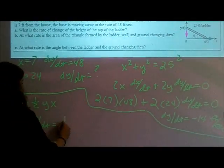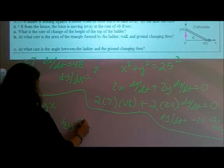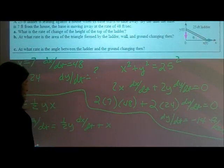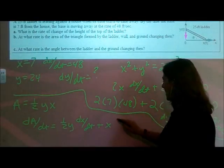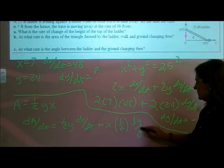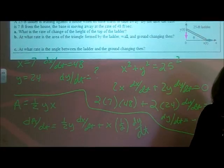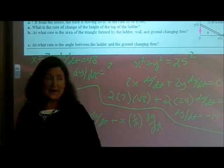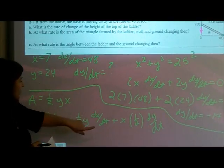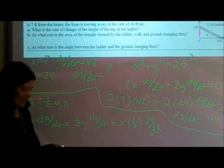So it's the first, 1/2 y, times the derivative of the second, which is dx/dt, plus the second, which is x, times the derivative of the first, which is 1/2 dy/dt. And we have all those values. We have y, y is 24. We have dx/dt, that's 48. We have x, 7. We have dy/dt, which is -14.